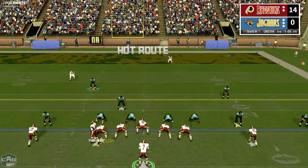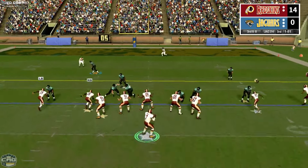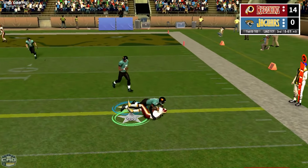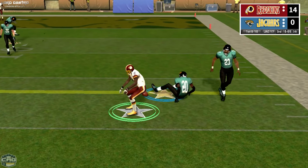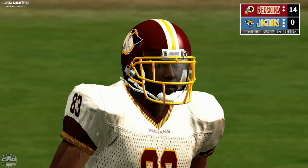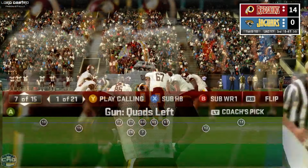Goes in motion. Number 83 snags the dart right sideline, and they had a long way to go for the first, and they get it just barely. Barely is right. Nice job to dig down deep and get it done.